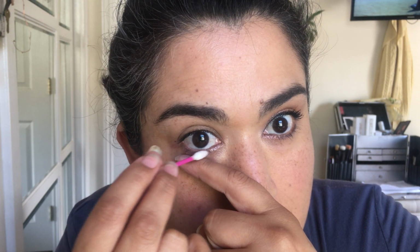But you want to gently kind of go up. Don't be tugging and rubbing and all that jazz. Little pointy end. Instead of pulling down, I like to push on the eyelid, like push in just a little bit. It gives you a little bit of access right here, and just a little bit of back and forth, a little bit of back and forth, and look at that. Super easy.